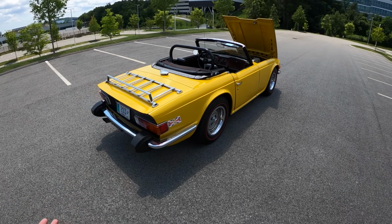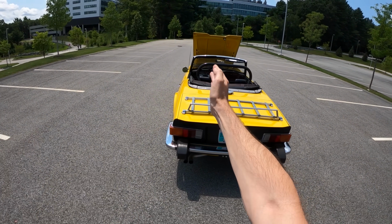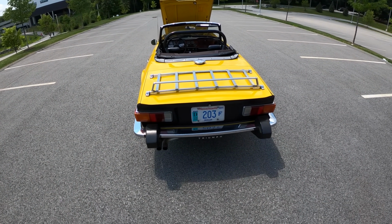It does handle reasonably well, but if you look at how narrow the car is, it is very small, and you're sitting basically right on that frame. You notice it when you're driving it. There's quite a bit of body roll. It's a hoot to drive.